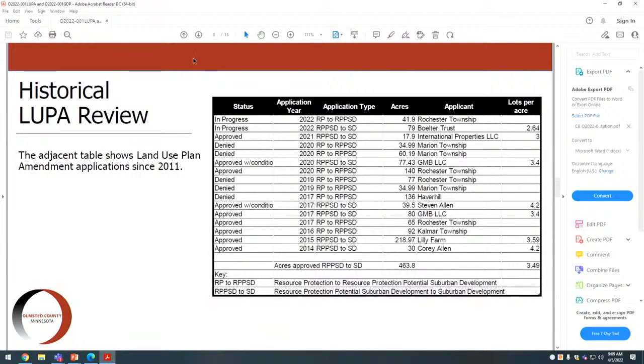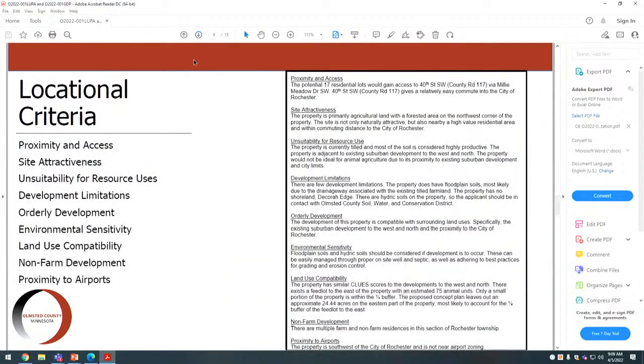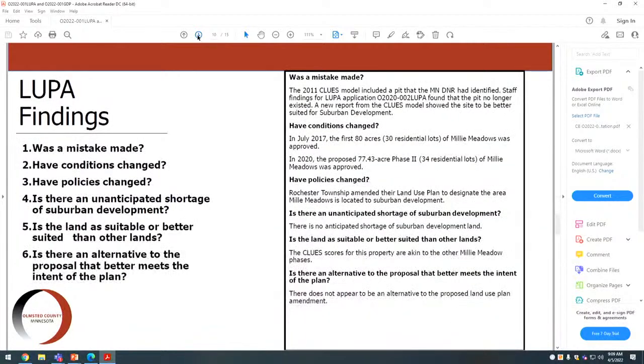These are all the land use plan amendments that you've seen since 2011. Most recently, Christy Gross was here, I think at your last meeting, to give a presentation on the Bolter property. So that one was done, and now we're moving on to this one. There's a lot of locational criteria that we look at with suburban development. On the right is just for reference for the public, but in short, it meets all of our locational criteria for suburban development based on our land use plan. So I will go through our findings really quick.